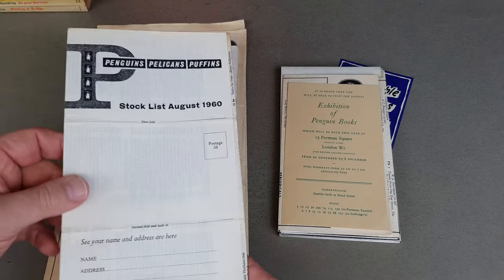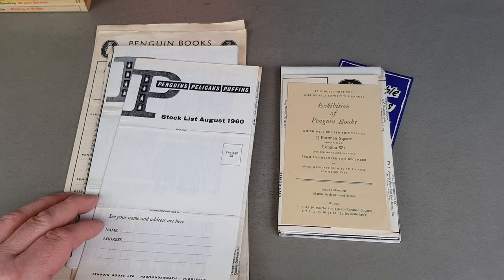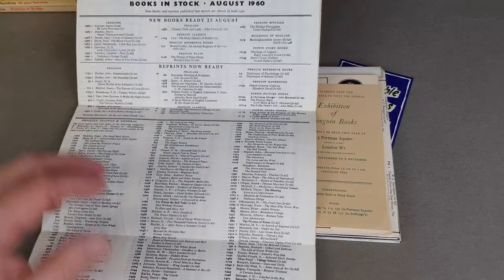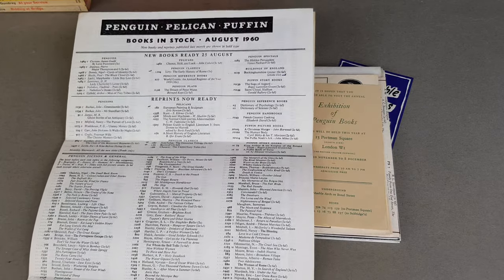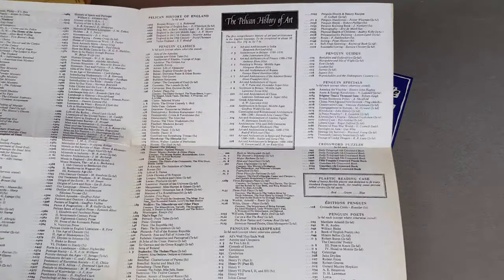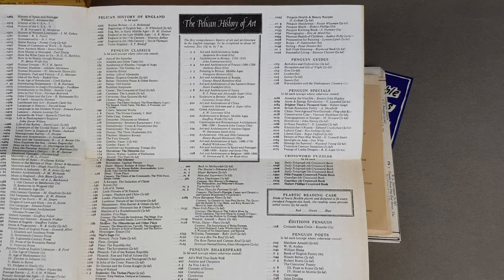Now, here are some slightly larger versions of the ones that we saw. This is the Penguins, Pelicans and Puffins stock list from 1960. These are just magic. I just love them so much. About the Pelican History of Art. That's a series and a half. I haven't got any of those.